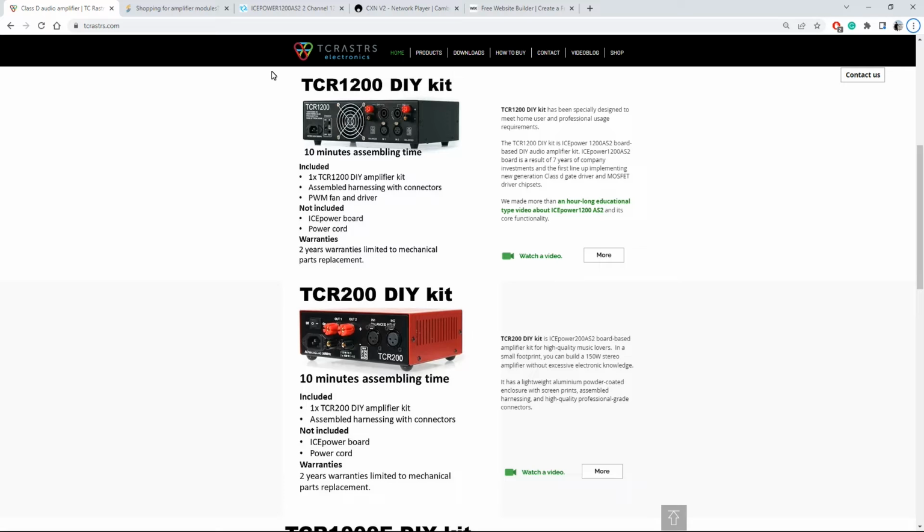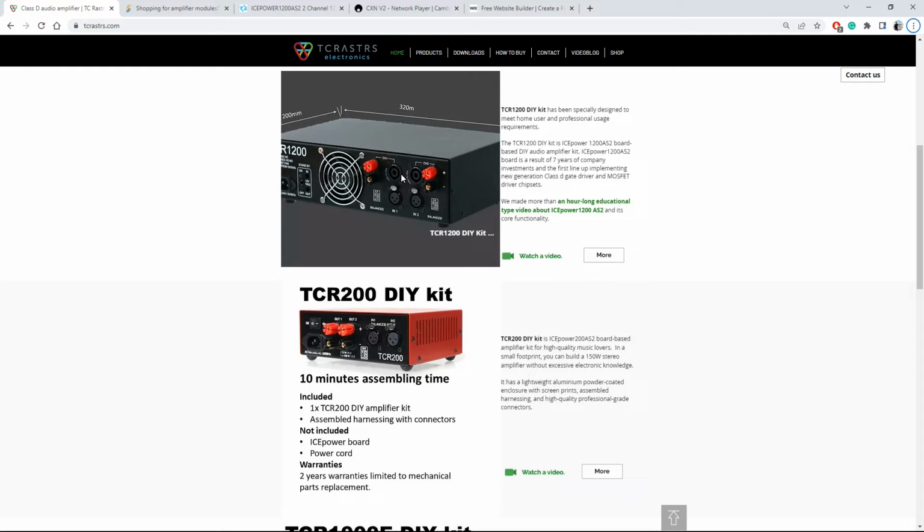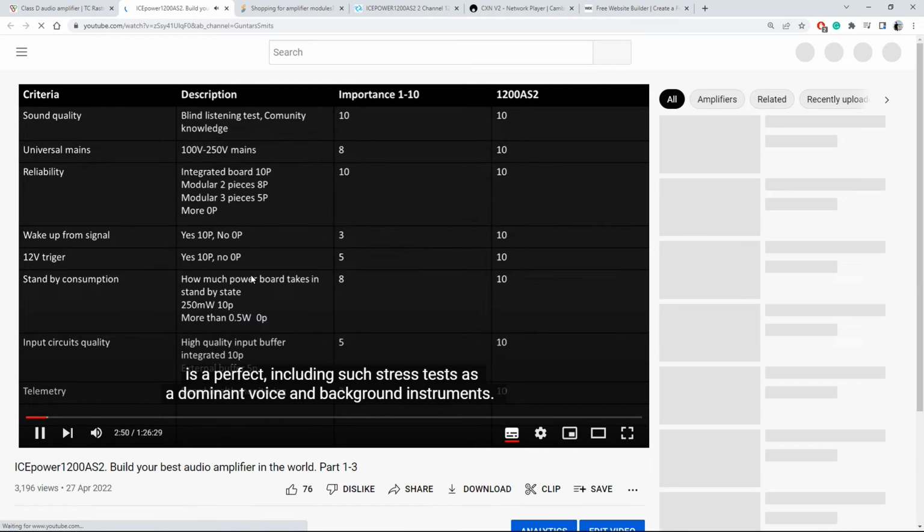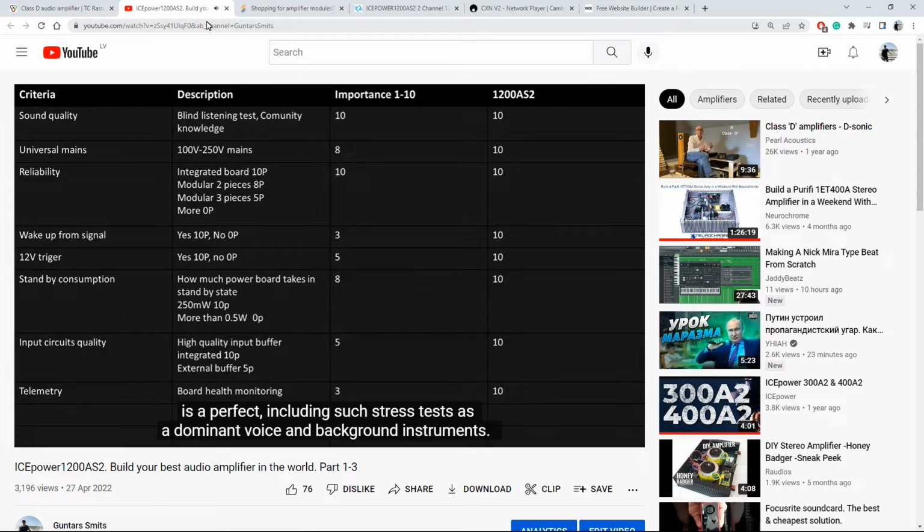There are a PWM fan and fan driver. It's temperature sensitive. When the temperature goes up, the fan RPM goes up, and you are always cool and perfect in operation. Also, this kit has consumer and professional connectors for speaker connection, built with taste. For those who want to know more about that kit, there is an hour-long educational video about the IcePower 1200 AS2. If you click on that, it goes directly to it.